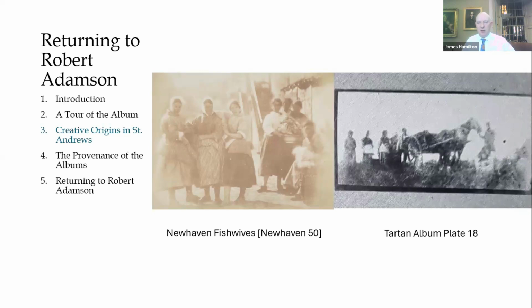The later Hill and Adamson work has some marvelous examples of this very playing with light and this courage to, even with the difficulties of producing Calotype negatives at all, the willingness to experiment in this way. I love this New Haven fishwives shot into the sun, using the light behind to create these halos behind them and to firm up and dignify their figures.